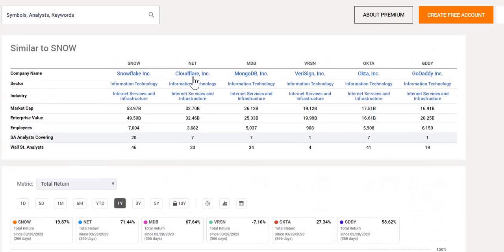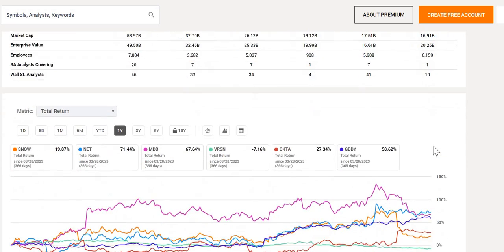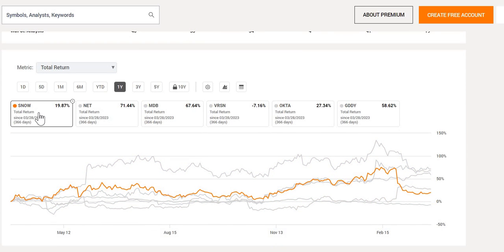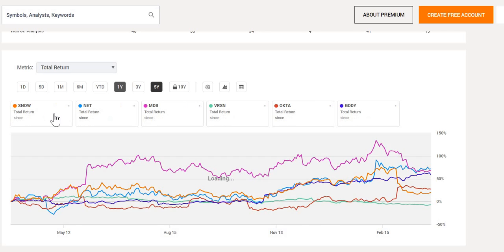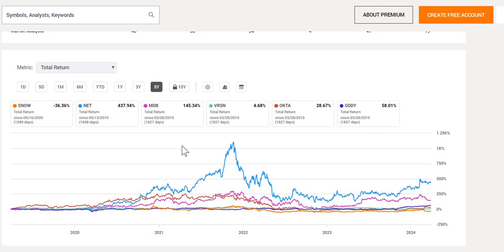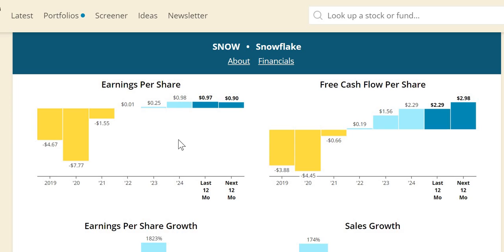Now, there are others in this industry. We have Cloudflare, we have MongoDB, VeriSign, Okta, which is a very strong company, as well as GoDaddy. Now, when we look at the performance over the last year, we do see that in actual fact, it is one of the worst performing, even though it is up 20%. And when we extend this to the last 5 years, we can see it is one of the worst performing, down 36%. So remember, this isn't a very undervalued company. Wall Street are forecasting some very strong gains, but it is for us to make that decision whether or not we believe it is a strong company.